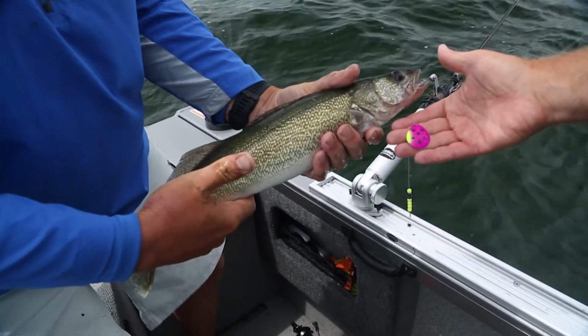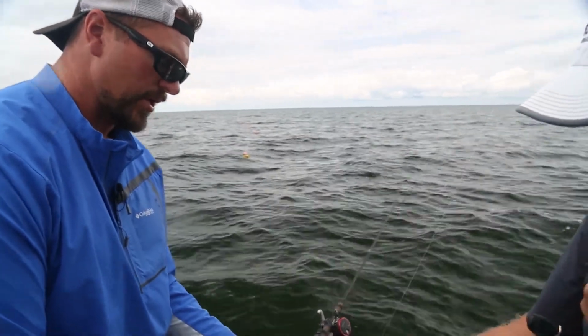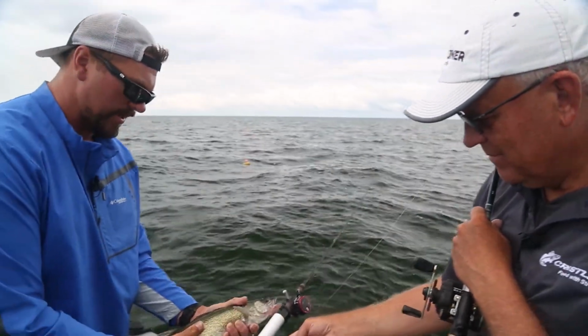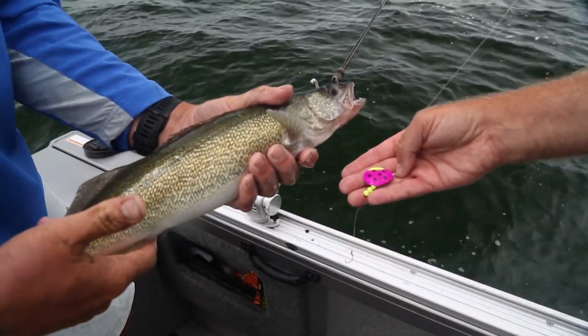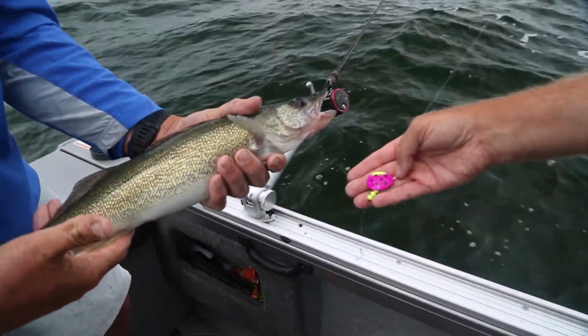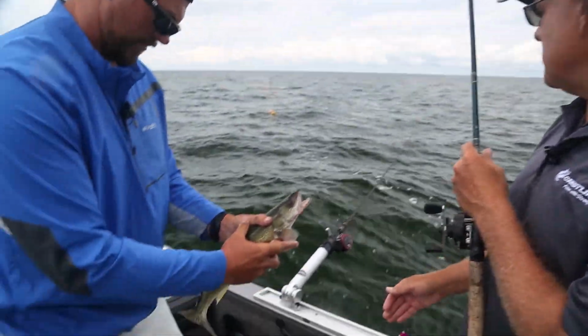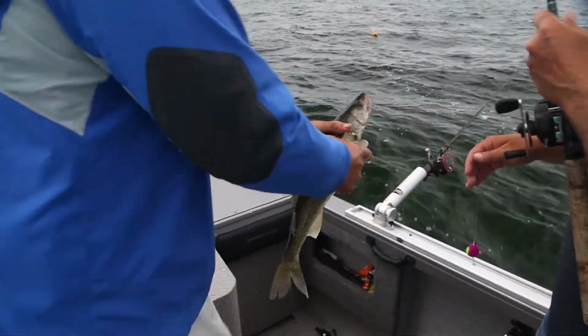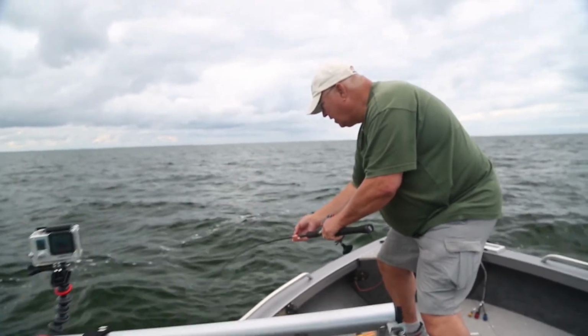The silver or copper really, in big water like this, doesn't seem to make much of a difference as long as you get that flash, but that blueberry blade has been what has really been productive for us over the last 45, 50 minutes. Exactly, and it's produced nicer fish. That's the other thing. We've caught some fish, but every fish this one's caught has been a good fish. Oh my goodness. And it's the walleye of the day.